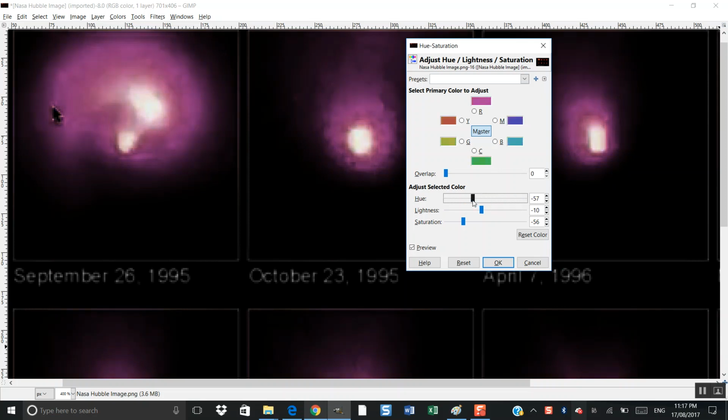Now, this is obviously the color change. And as I said, I haven't seen anybody do this with these images. There might have been some, might have been no one. But here, have a look at this one, for example. Didn't see this one here before, did we?